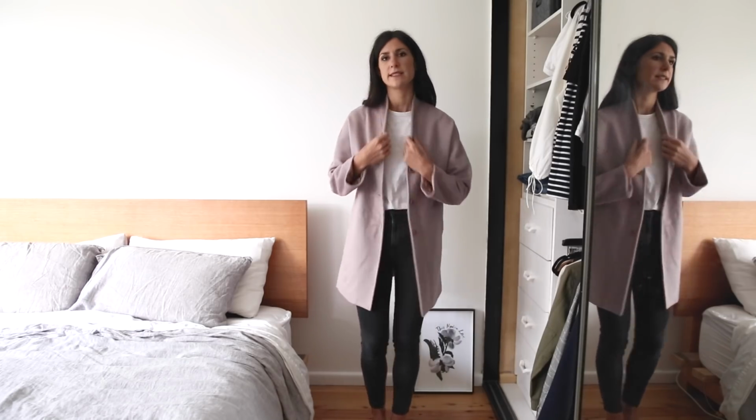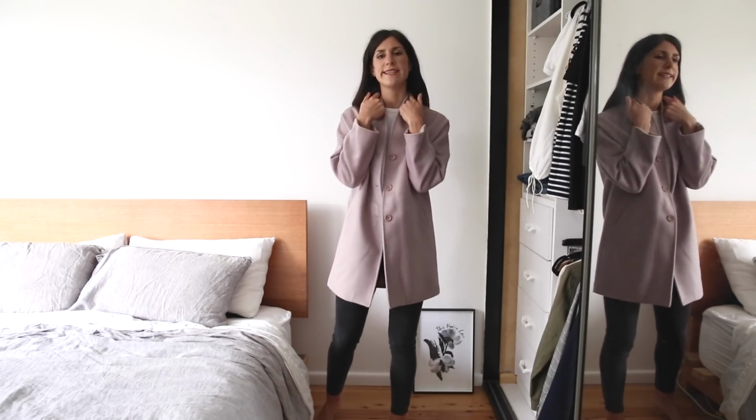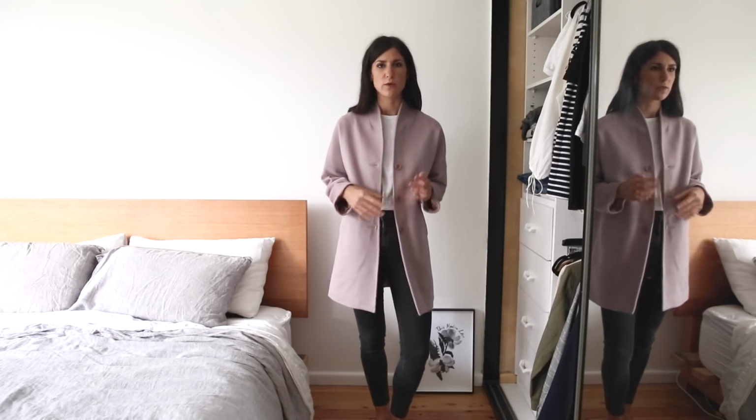This coat here is another kind of collarless coat. It sort of has a similar style to the Everlane cocoon coat, however it just doesn't have the lapel or collar detail, and it sort of has this stand up here. This is more of a lightweight coat, so perfect if you live in a warmer climate or if you're looking for something that is more lightweight for the transitional months.